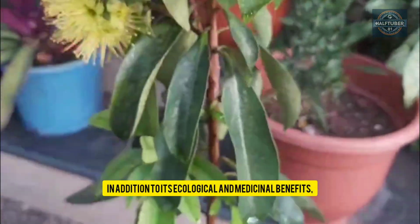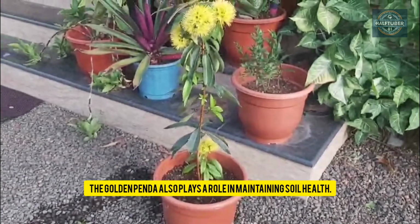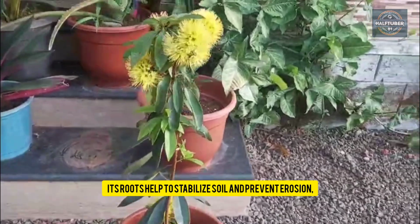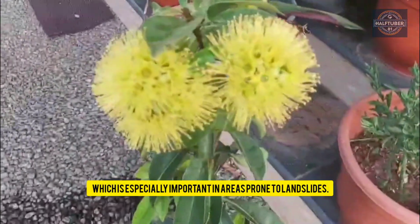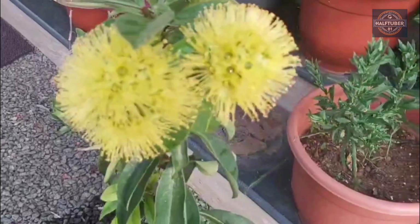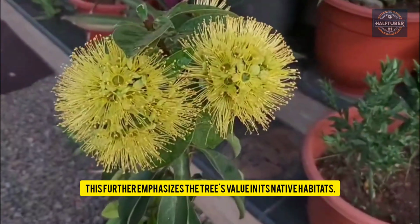In addition to its ecological and medicinal benefits, the golden penda also plays a role in maintaining soil health. Its roots help to stabilize soil and prevent erosion, which is especially important in areas prone to landslides. This further emphasizes the tree's value in its native habitat.